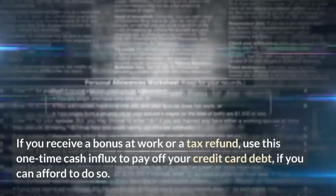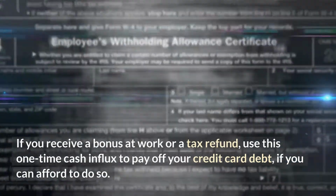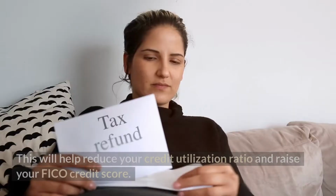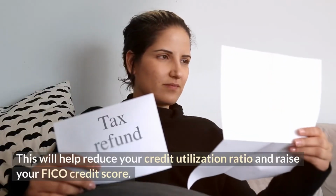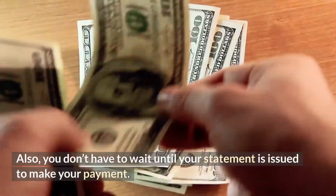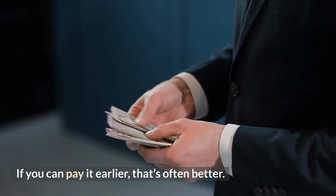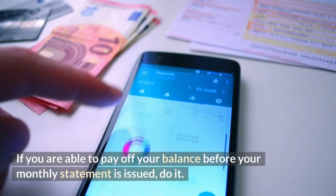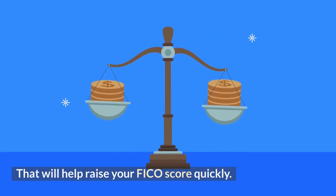If you receive a bonus at work or a tax refund, use this one-time cash influx to pay off your credit card debt, if you can afford to do so. This will help reduce your credit utilization ratio and raise your FICO credit score. Also, you don't have to wait until your statement is issued to make your payment. If you can pay it earlier, that's often better. If you are able to pay off your balance before your monthly statement is issued, do it. That will help raise your FICO score quickly.